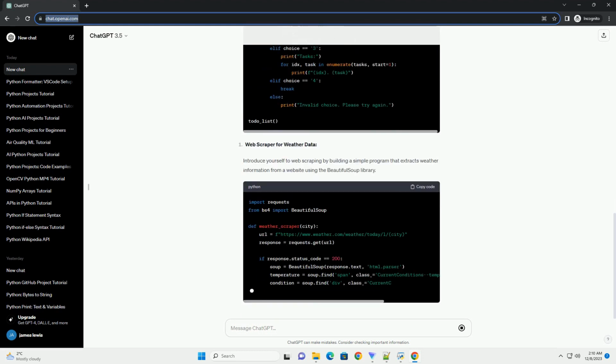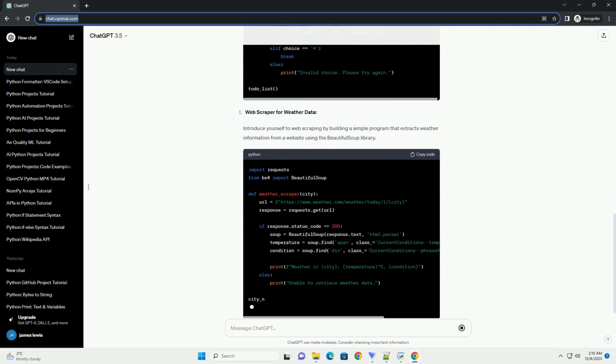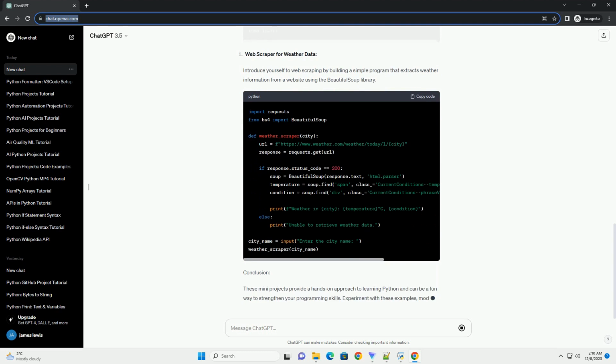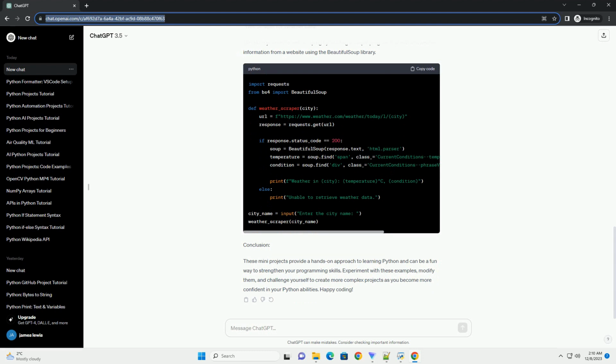Introduce yourself to web scraping by building a simple program that extracts weather information from a website using the Beautiful Soup library.